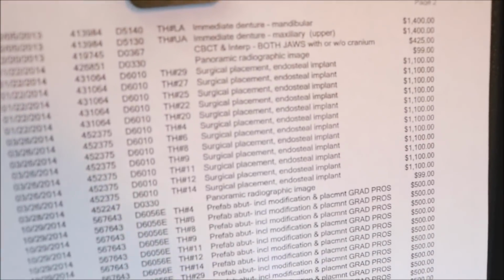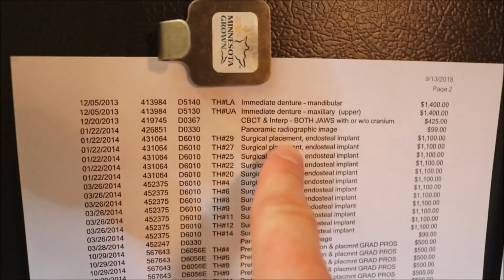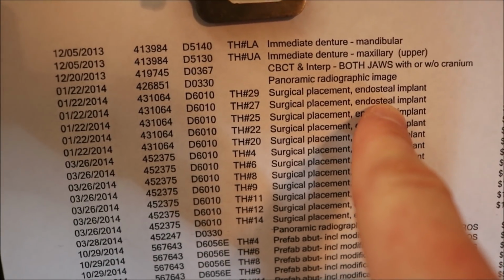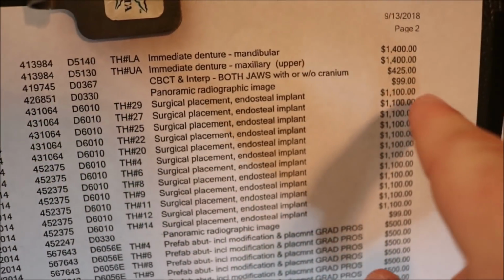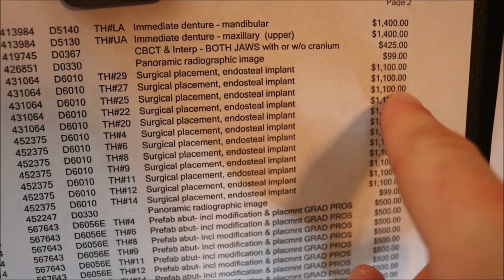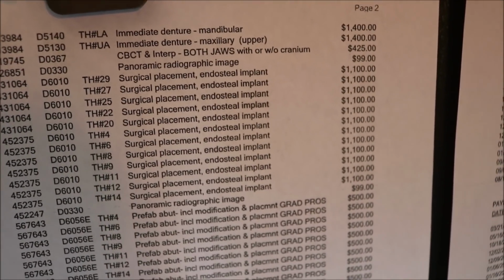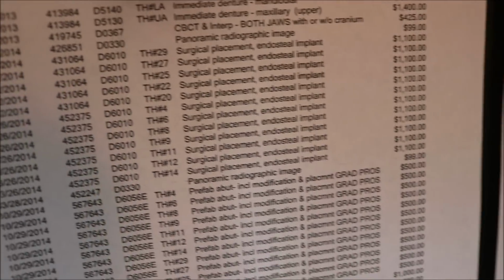Now guys, this is when it gets real. This is when you're going to want to sit down. I need a chair. Just wait, here it comes. This is when we start talking dental implants. Surgical placement, endosteal implant. I had Nobel Biocare implants placed, 7 on top, 5 on the bottom. $1,100, $1,100. It just goes down for 12 times. $1,100. That's all I can say, just crazy.